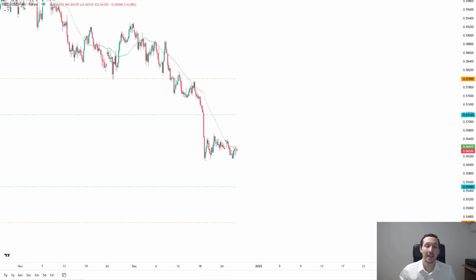Now, we don't actually have any real major news events coming out next week. It is a bank holiday on the Wednesday, just bear that in mind. But we do not have any major news that we need to pay attention to for short-term trading. This is why I haven't discussed any of it coming into next week.